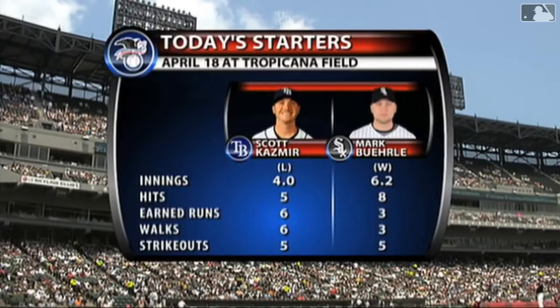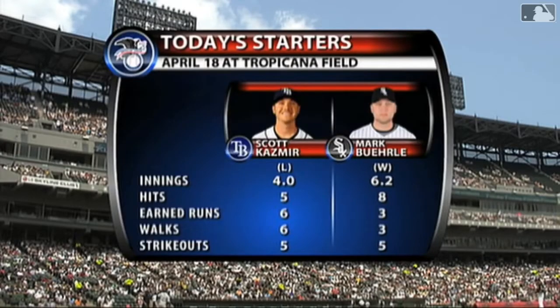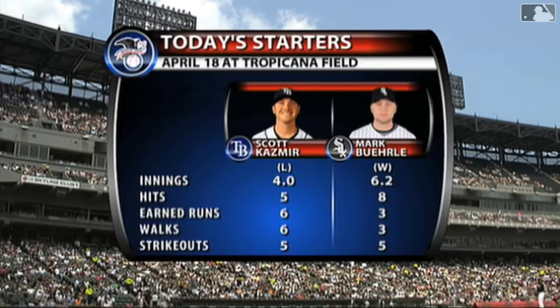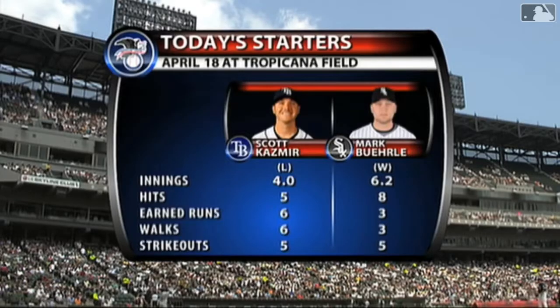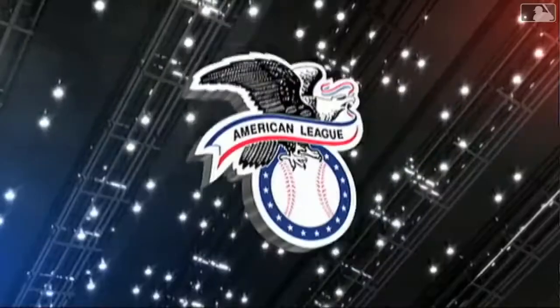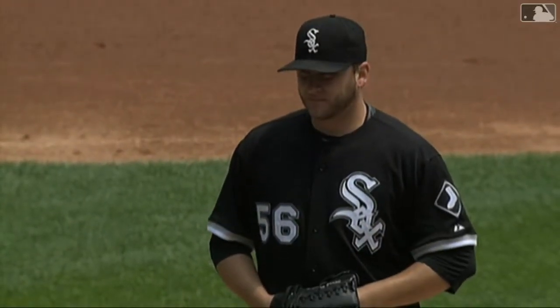That was the matchup back on April 18th at Tropicana Field. It was early in the season. Both guys struck out the exact same amount. Kasper didn't have control. Consequently, he lost. Mark Buehrle won. That game will have no effect on this one.